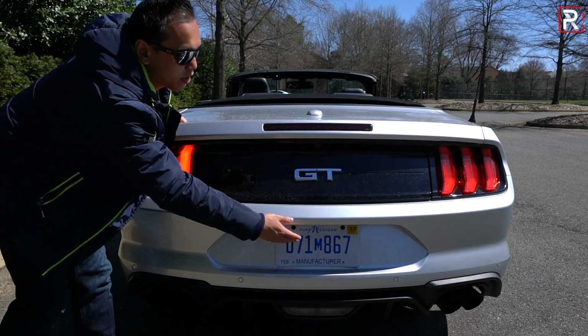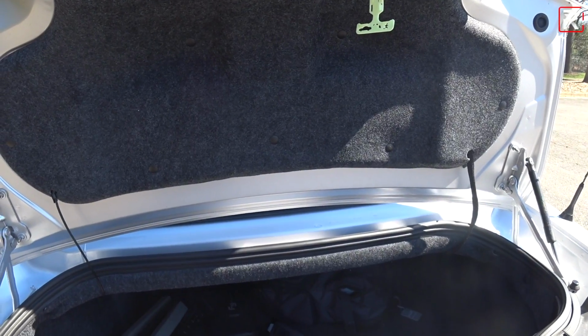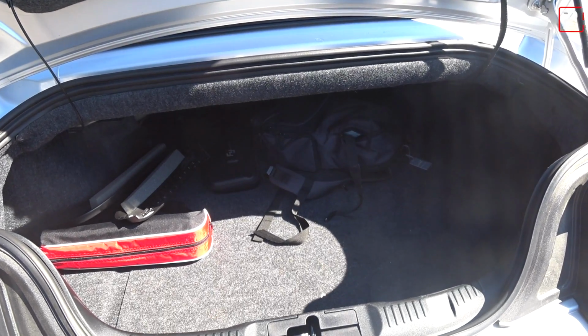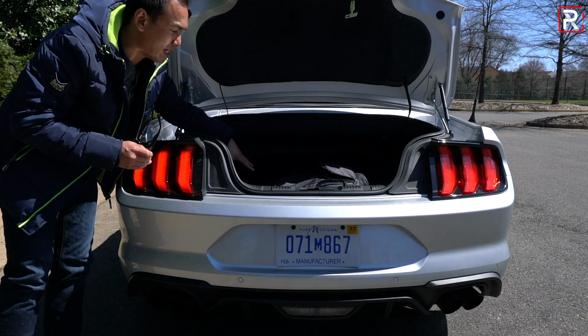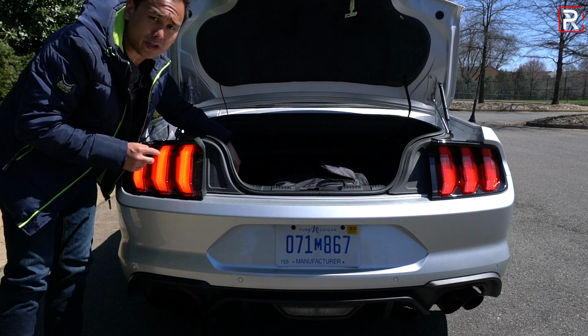Now, in terms of the trunk capacity, there is a little release over here. And then when you open up the trunk, Ford says that the convertible version is rated at 11.4 cubic feet of space. That is a reduction of 2 cubic feet of space compared to the standard coupe model. It's still a very usable trunk, as you can see. The opening is on the medium side. This is bigger than the Camaro, not quite as big as what you get on the Dodge Challenger.